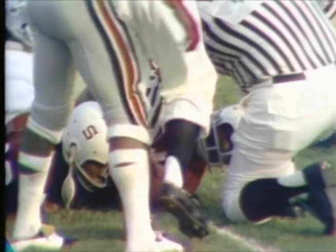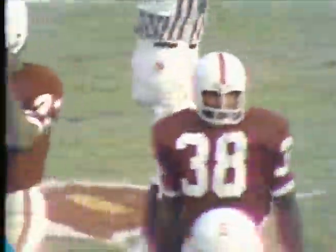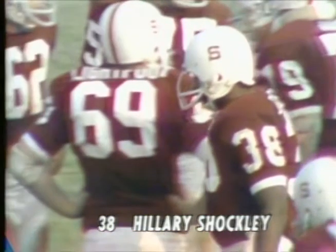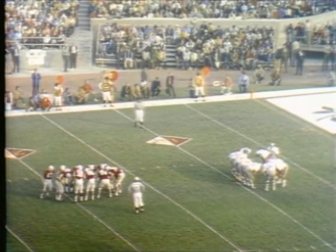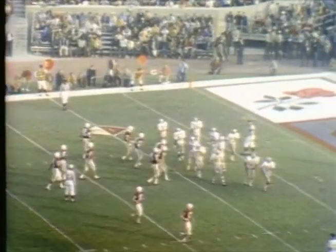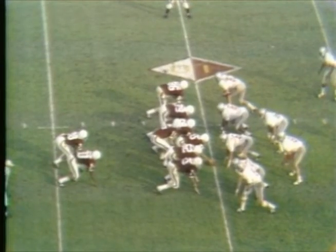That's Hillary Shockley, who down around the goal line is their best runner. George Hazenhall, number 70 of Garfield Heights, Ohio, stopped him, helped by Stan White of Kent, Ohio. Shockley gained the most yards of any Stanford runner this year, 622 yards. On the 10-yard line of Ohio State, second and six, there are 3 minutes and 20 seconds to go in the half. Ohio State leading 14-10.